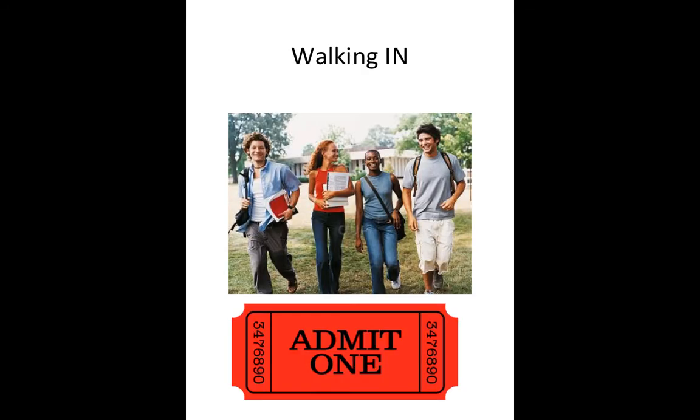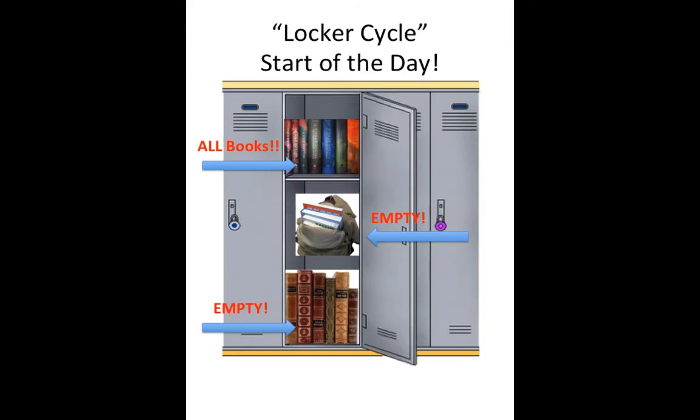Okay, walking back onto the campus and the learning environment. As you can see, these individuals are not feeling stressed because they're smiling, and it looks like they have all their homework done, and they're coming back onto the campus and getting ready for another day of learning and education. So when they start their day off, this is what needs to go on with the locker cycle.